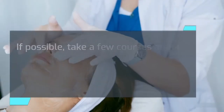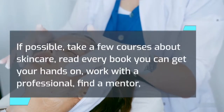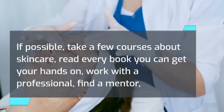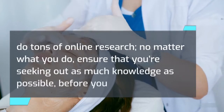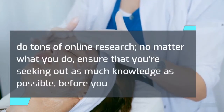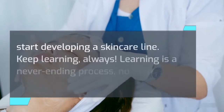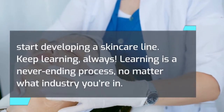If possible, take a few courses about skincare, read every book you can get your hands on, work with a professional, find a mentor, do tons of online research. No matter what you do, ensure that you're seeking out as much knowledge as possible before you start developing a skincare line. Keep learning, always.